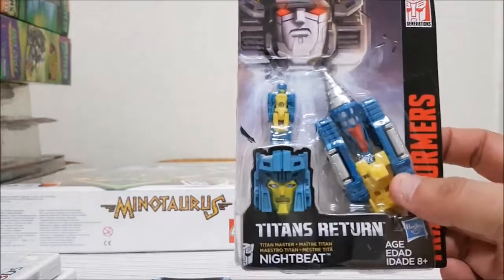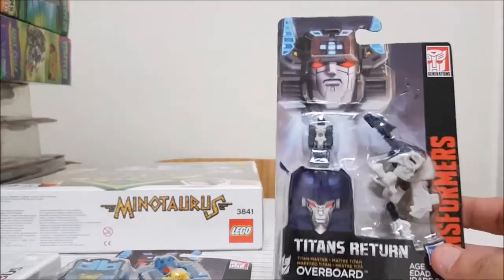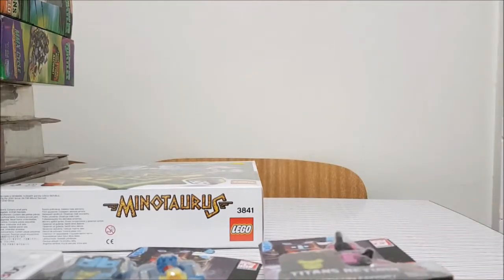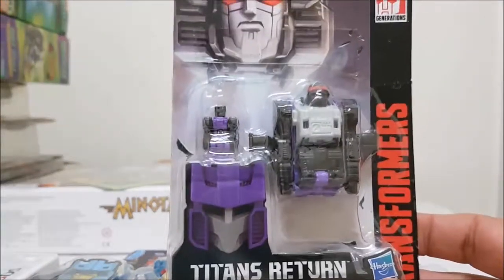Minicon Nightbeat, Minicon Overboard, Minicon Fangray, and the Minicon version of Apeface.